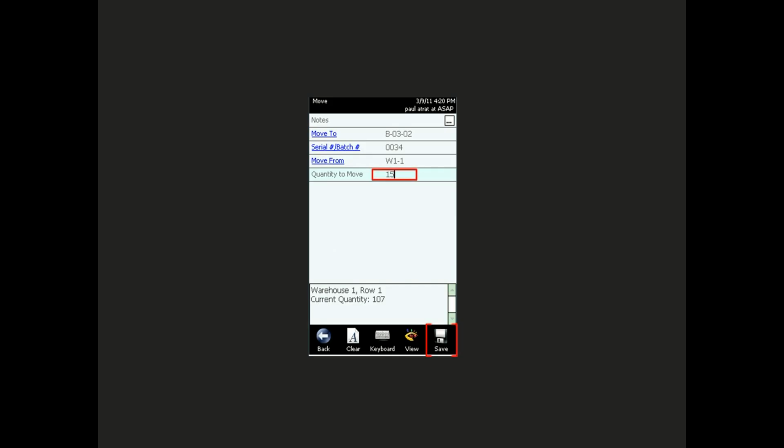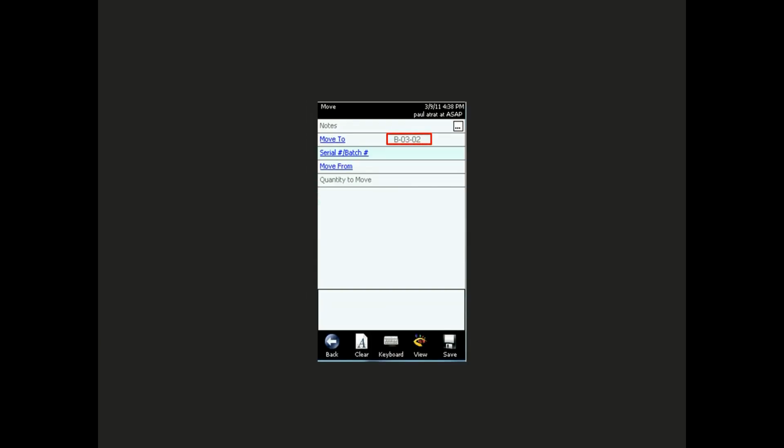Once you've completed that, simply tap the Save button in the bottom, and that'll complete the transaction. Now you'll also notice that the Move To field is going to loop, and this will allow you to scan additional items to move to that same location.